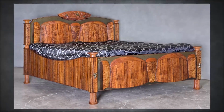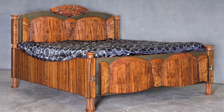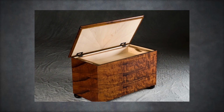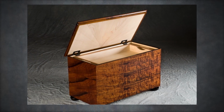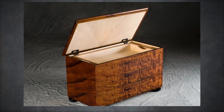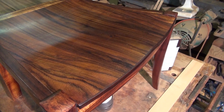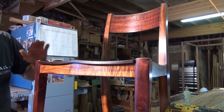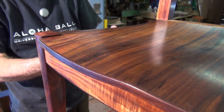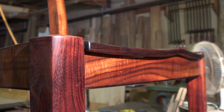You have a core that the veneer is going to go on. That can either be solid wood or it can be a very high-grade plywood, ideally. And then before the piece is even made, you veneer that core. This chair is a very good example. The seat is veneered. The uprights are all solid koa, but the horizontals are solid koa and then veneered with curly koa on top of that.